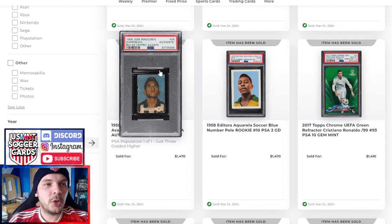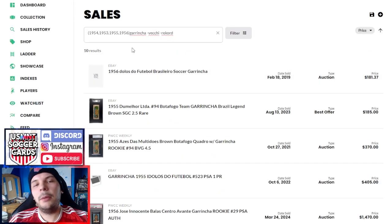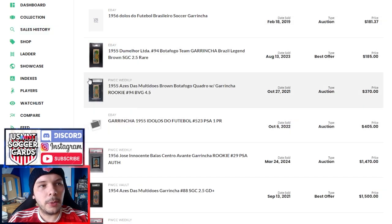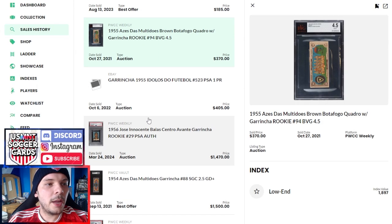Really, really nice looking Garrincha. Maybe not the condition of the card necessarily, but I love the blue background and the pose there. Really hard to find pre-58 and especially pre-57 Garrinchas. I sorted by lowest price ever sold, and basically the lower ones are some of these dollar bill type figures that I guess we can't get a great picture of at the moment, but yeah, a team photo there, so obviously not going to be quite the same.